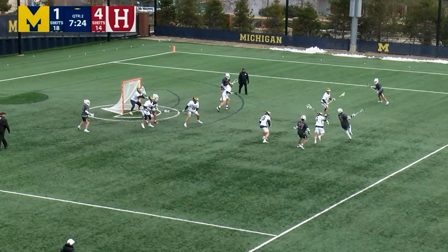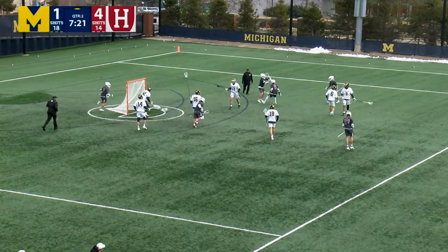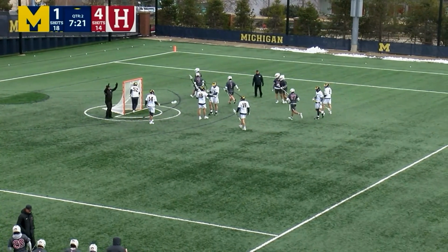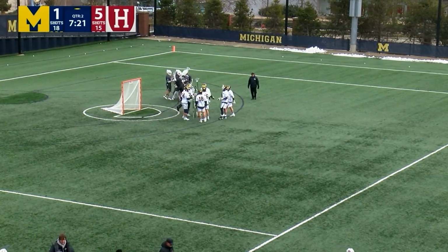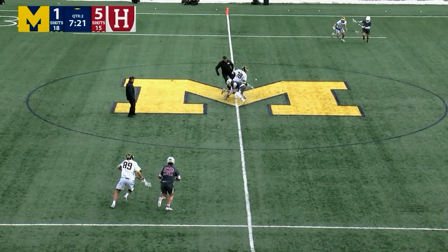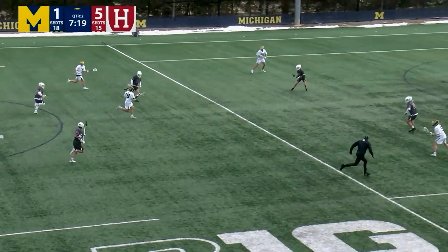Harvard now dodges to the middle of the field. Jackson Green, a shot, and he scores. Wow. From that distance, he had more room to take it to the cage. Yes, he did. There was no slide coming, but that's a shot that you've got to save. And like you mentioned, Jackson Green was wide open.